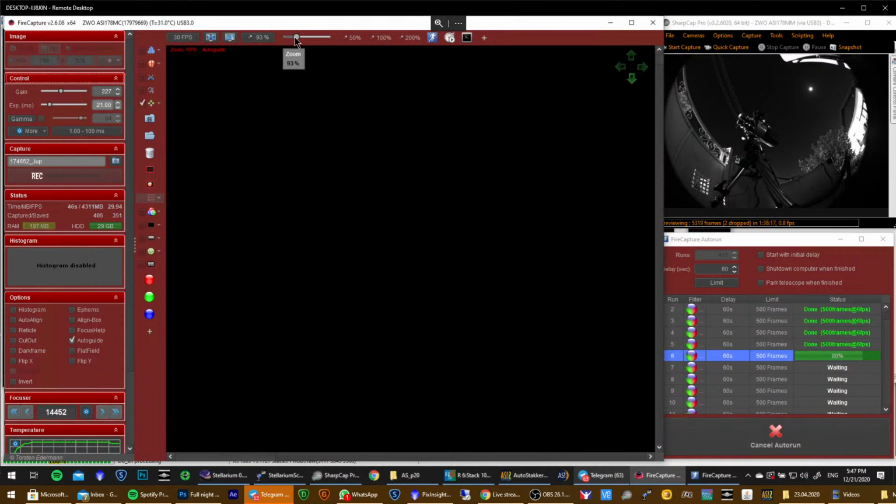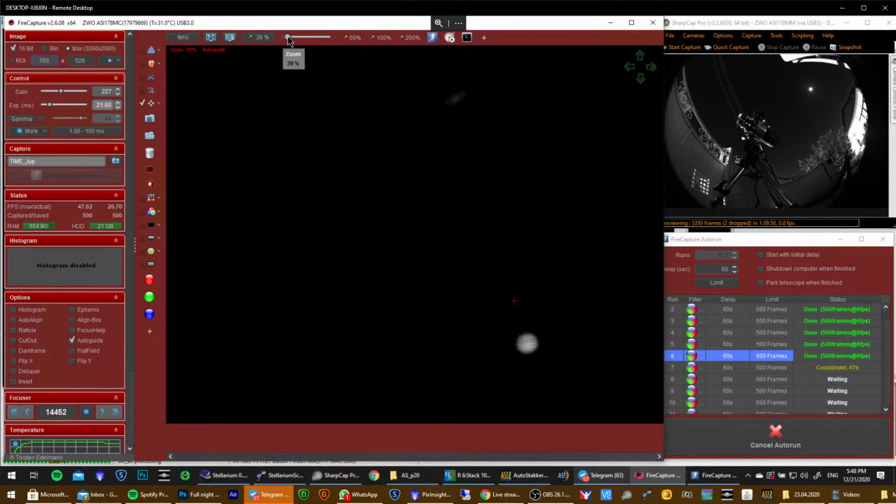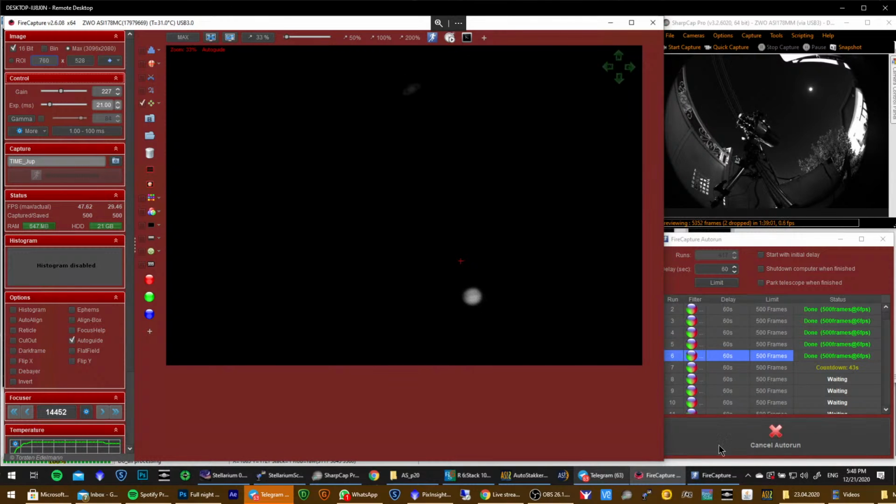So maybe we'll do another stack, right? Let's see if, first of all, the visibility improved, and second, if this is still in good focus. Yeah, I think the focus looks good. They are getting pretty low in the sky, so the atmosphere starts doing its thing and creating a lot of turbulence. But let's do another stack.